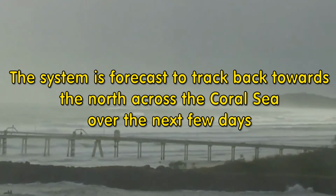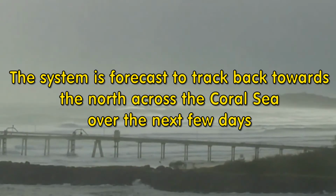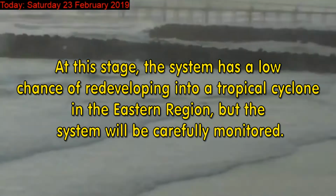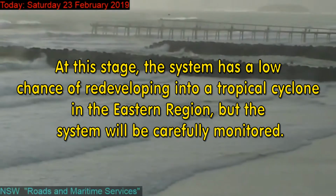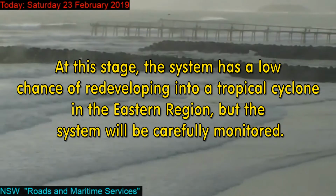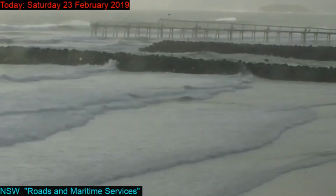The system is forecast to track back towards the north across the Coral Sea over the next few days. At this stage, the system has a low chance of redeveloping into a tropical cyclone in the eastern region, but the system will be carefully monitored.